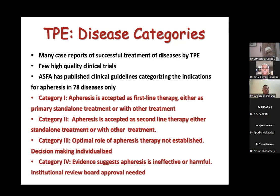And for category 4, there is evidence that suggests apheresis is ineffective or harmful, but institutional review board approval is needed, because most of the studies find it ineffective or harmful, but there are 1 or 2 studies that have found that this can be done. So in that case, ASFA has guided us that in category 4, institutional review board approval is needed, but for category 1, category 2, category 3, we can proceed, right?